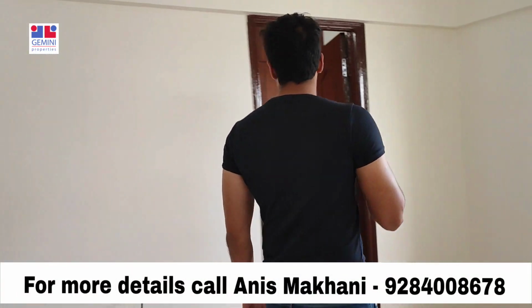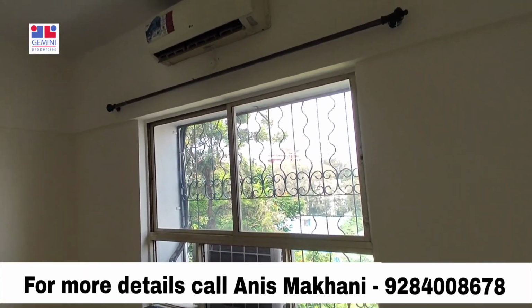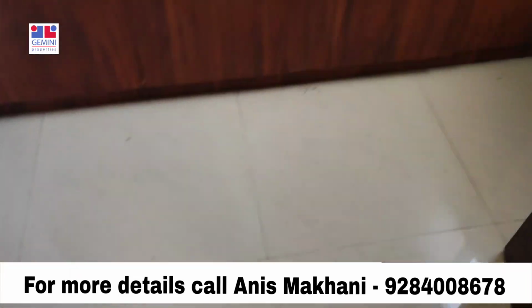So in this apartment, you are only able to differentiate which is the master bedroom, because both the rooms in the hall have a walk-in wardrobe and the bathroom attached. So this is your spacious room, which has AC attached. And then over here, this part has an ample amount of open area for your storage and wardrobe.